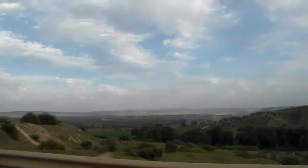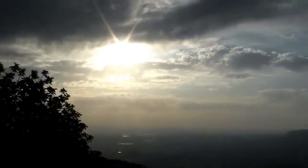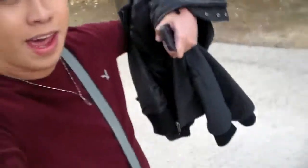Now going to the top of this mountain over there, that mountain. You can see the view here. We are almost on the top of this mountain, Mount Tabor. Wow. See, you can see it there. It's a very, very nice place. Wow. See the sunset over there. We are already here. We just parked the car over there. It's quite cold already. That's why I took my jacket.